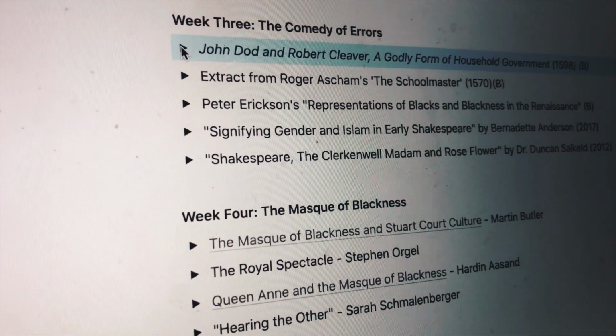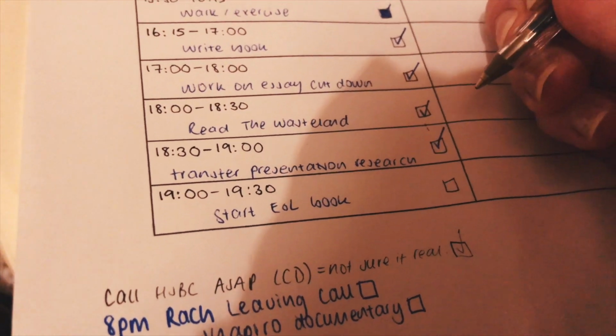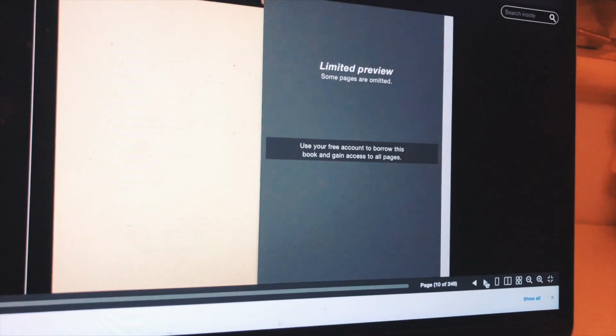I quickly applied some of the research I'd done for a presentation, like just put it all in this document. And then I spent some time stressing over the fact that I couldn't get hold of the book that we needed to read for Empire of Liberty next week.